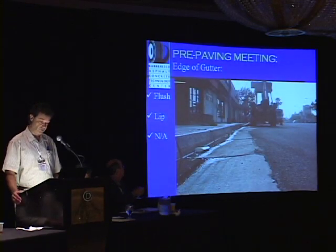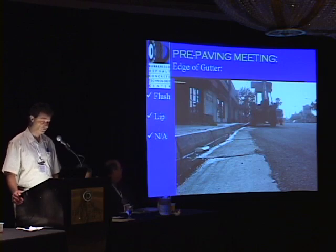Here's something that I actually learned from an inspector when I was in the field, and in urban areas, it's just one of these little things. Do discuss at the pre-paving meeting, how do you want the edge of gutter left? Do you want it left flush, or do you want a little bit of a lip? And in this slide here, what you see in the background is an MTA bus.